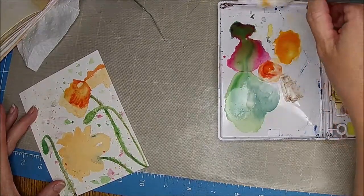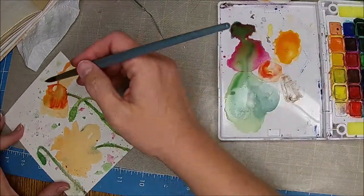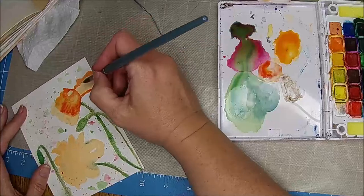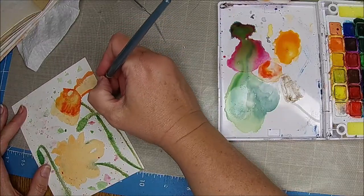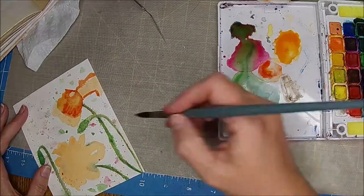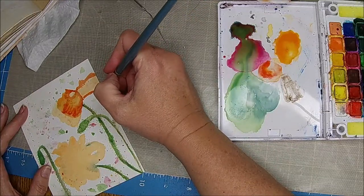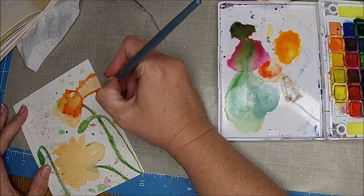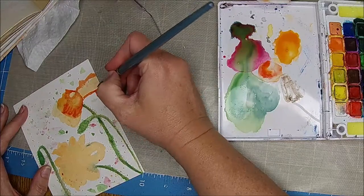I don't want that much water in there. And then this kind of comes under, so this is going to be darker here. Kind of put that there. There we go. And this is going to kind of come over.